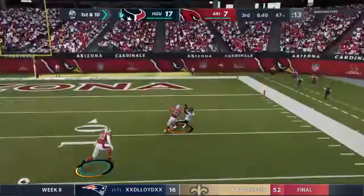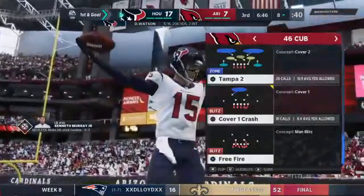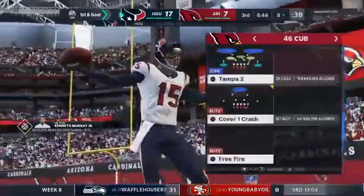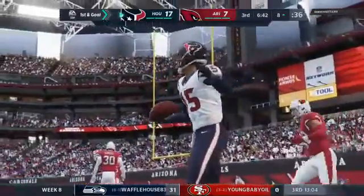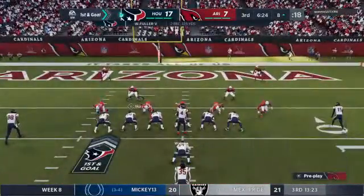He's letting this one go. Got a man. It's caught inside the 10. And he's going to get this deep onto Arizona's side of the field. I guess that answers the question of whether or not they're going to try to play conservative and protect this lead in the third quarter.